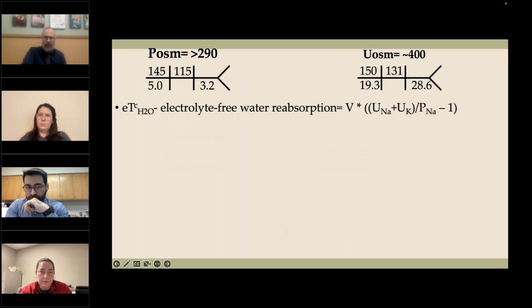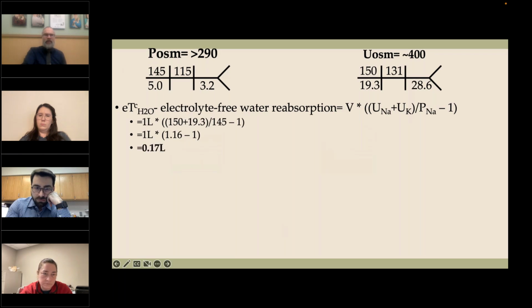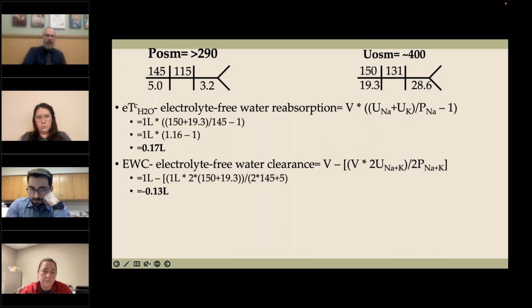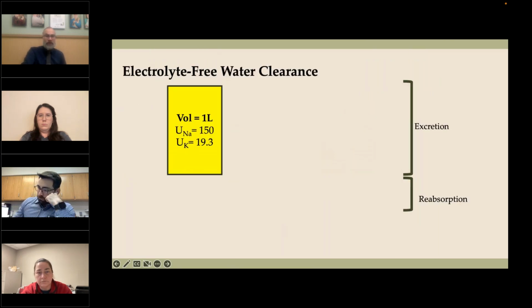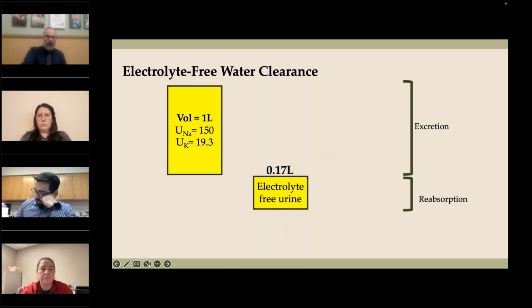Let's take a look at the electrolyte-free water reabsorption and water clearance. Remember, this is a little bit more specific for changes in the serum sodium concentration. And we plug that in, and for every liter of urine she makes, she's reabsorbing 0.17 liters of electrolyte-free water. And if we flip that around, we do it the opposite, we're going to essentially get the same, that should come out to be about the same. So about 0.17 liters of free water is being reabsorbed. And if we plot that again, we have our 1 liter of urine with a sodium of 150, a potassium of 19. We are reabsorbing 0.17 liters of water, and the rest is going to be isonatremic.